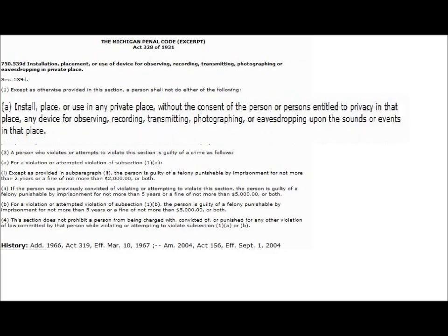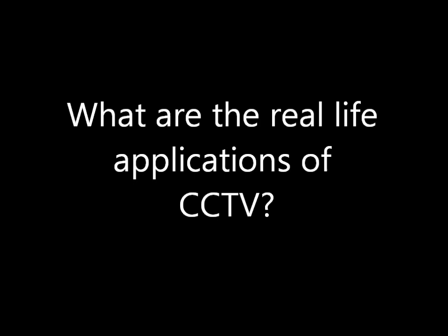Finally, Michigan Penal Code states that filming in private locations without the consent of those being filmed is a felony with a punishment of up to 2 years in prison and/or a $2,000 fine. As previously stated, however, a place of employment does not fall under the definition of a private location.